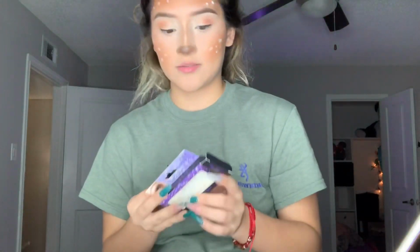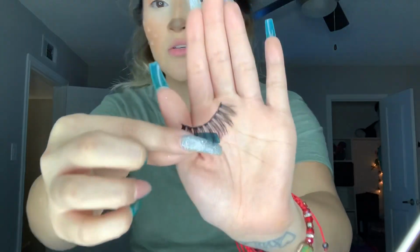Alright guys, I'm using these Halloween lashes by Miss. I don't know what they're called, but I got them at the beauty supply, and these are in MG06. So they just look like that. Okay guys, I'm gonna pop on my lashes, and then I'll be back real quick.